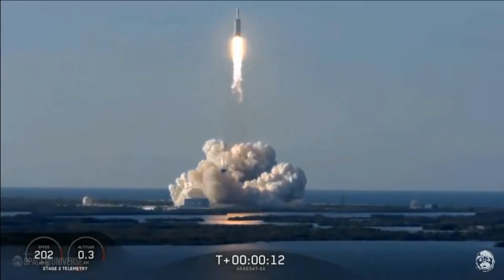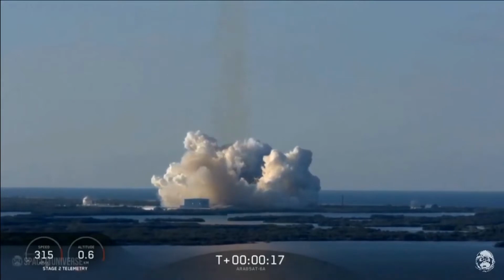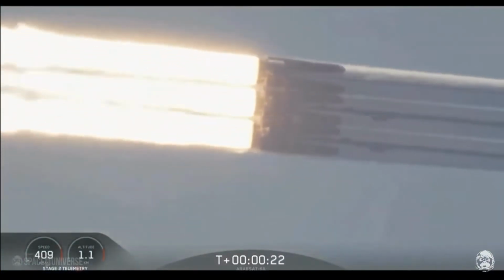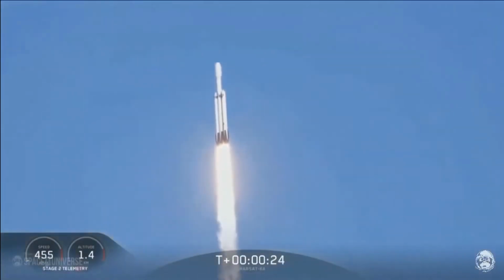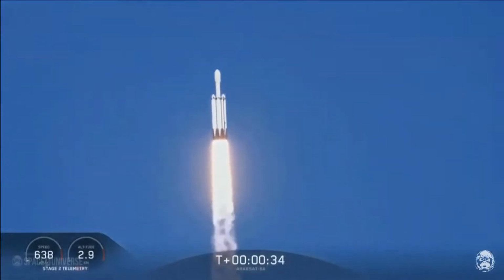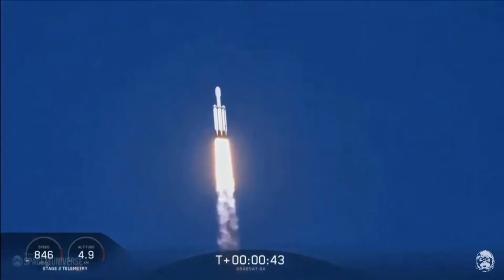Vehicles pushing downrange. Center core beginning deep throttle. Center core at deep throttle. Plus 33 seconds into flight. Under the power of 5.1 million pounds of thrust, Falcon Heavy is headed to space. We're throttling down at T plus 40 seconds to prepare for maximum dynamic pressure.